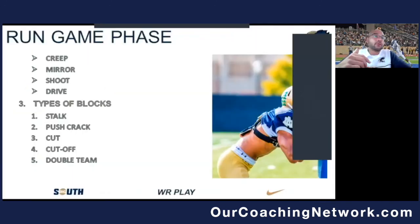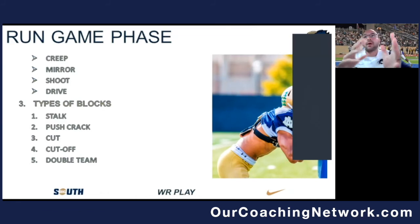Creep phase. So we're trying to get to that position where we're going to creep in six-inch steps to that defender. That should help us to get in at least that face-to-face fit position. Now I talk about mirror, right? Because at some point the DB is either going to slip, or knife inside, or he's going to try to scrape or slip over top. So at some point, we're going to have to work laterally as we're gaining six-inch steps. So that's that mirror phase, and then we're shooting our hands, and then we're driving.